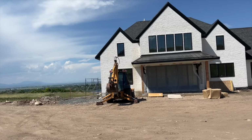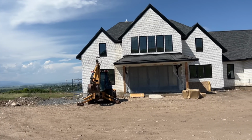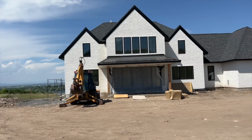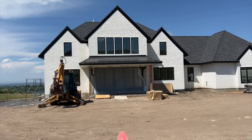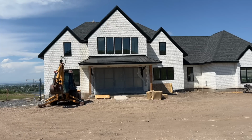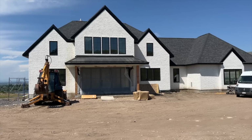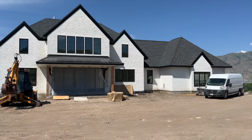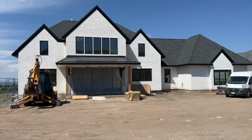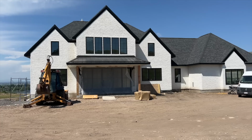The brick has been quite the process. We did not realize how intensive it would be to brick the entire house, because we not only are bricking the front of the house, we're doing the entire house in brick, which looks beautiful, but it has taken a lot of time to get to this point. However, the front part of the house is completely finished. We even have the roof over the porch. That's finished. We are waiting on gutters, but they are on their way.